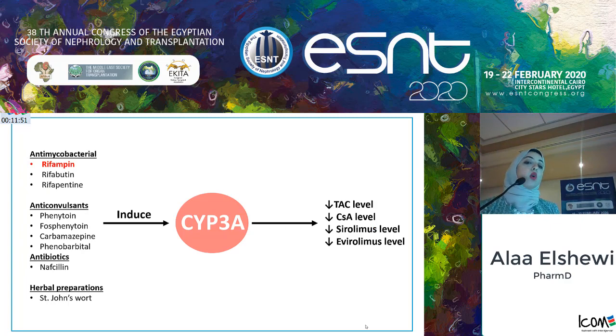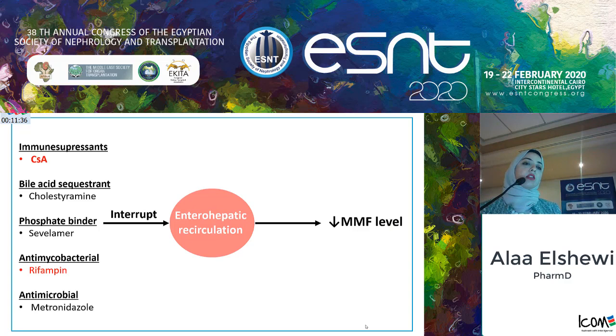These drugs, however, will cause induction of the cytochrome system and will lead to lower levels of these drugs. It's better to avoid combination with rifampin, which is an anti-tuberculosis agent, but if we have to make this combination, we will have to assess risk and benefits for the patients.